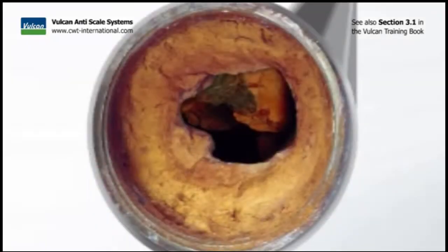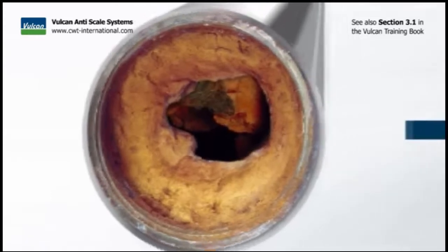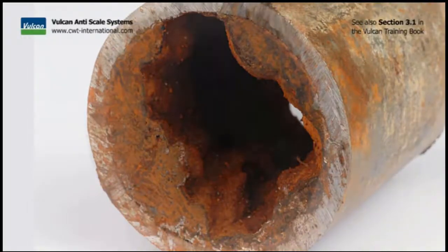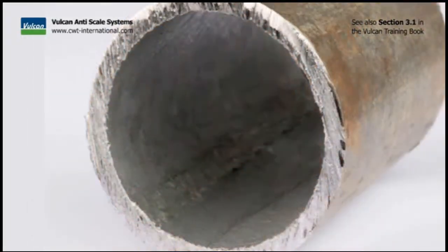Nature has been building scale over the time. Vulcan now reverses this process and takes everything out again. Gradually and carefully, the deposits in the pipes will be removed.